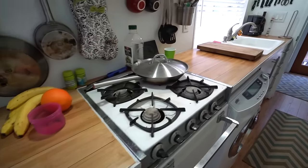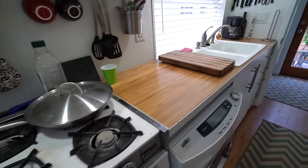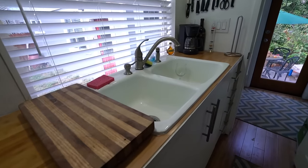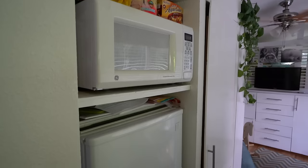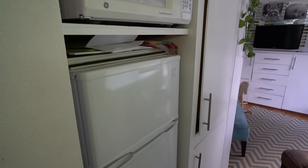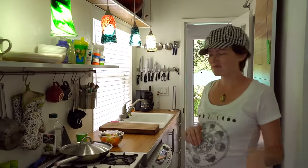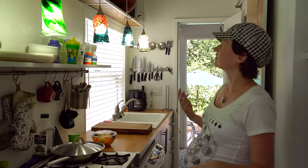It has more counter space than any of the rentals I've had. It's just laid out perfect for me. It's how I cook. I've got the refrigerator right here, and then I can do my stuff. It's a good one-person kitchen. If James gets in here while I'm cooking, we battle it out a little. But it works really well.